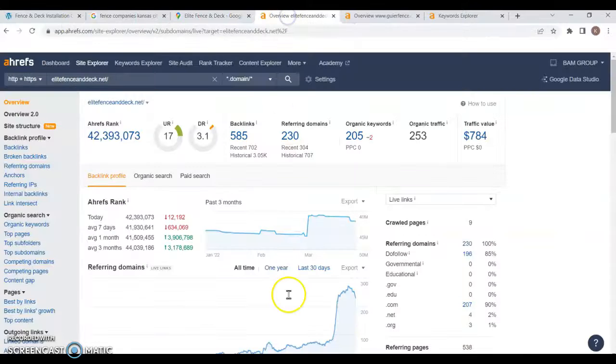If we jump over and look at the backside of your current website, you're looking not too bad. Definitely have seen a lot worse. You are currently sitting at 230 referring domains and 585 backlinks. And you may be asking, what is a backlink? Well, a backlink is just a link from one website linking back to yours. That's all a backlink is.